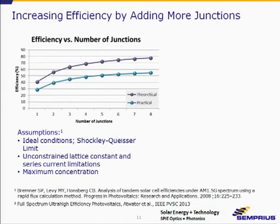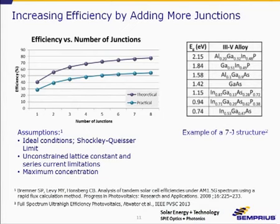And you can see for one junction, it's about 28%, and that's consistent with what Alta Devices has demonstrated. The three junction is consistent with the current world record of 44.4%. But you can see at about five junctions, we should be able to exceed 50% efficiency. On the right-hand side, you can see an example of a seven-junction structure that's been proposed by Harry Atwater at Caltech. And if you look carefully, you'll notice that he's actually depending upon different material systems that are all not lattice matched to gallium arsenide.